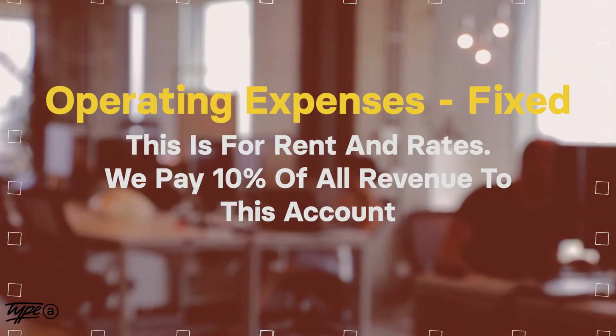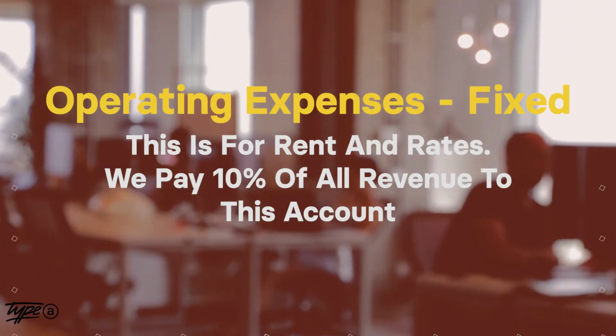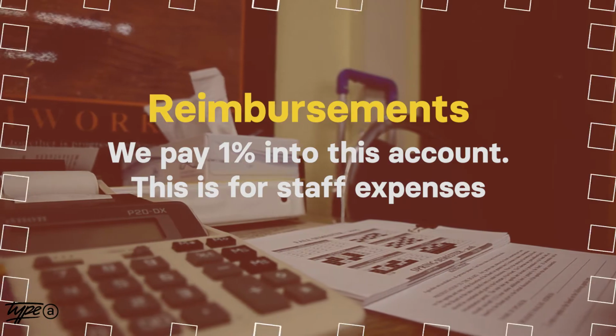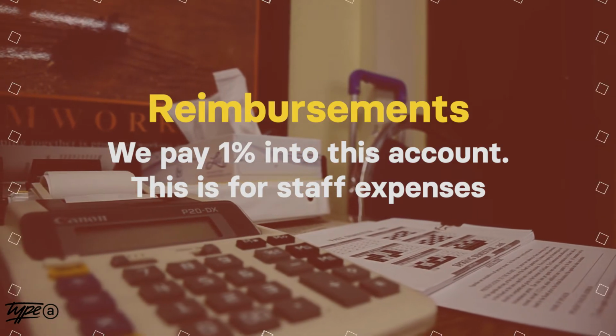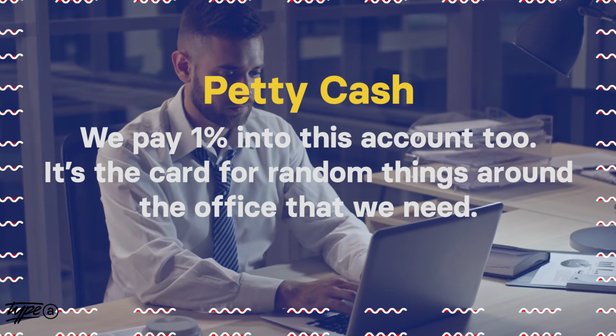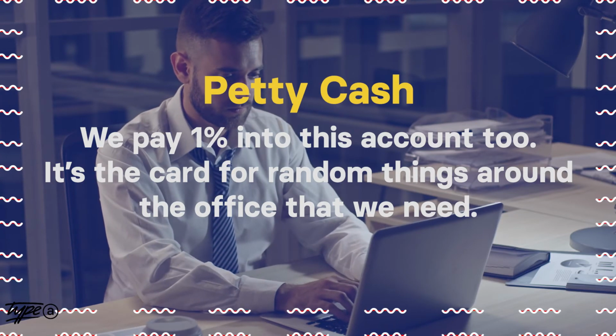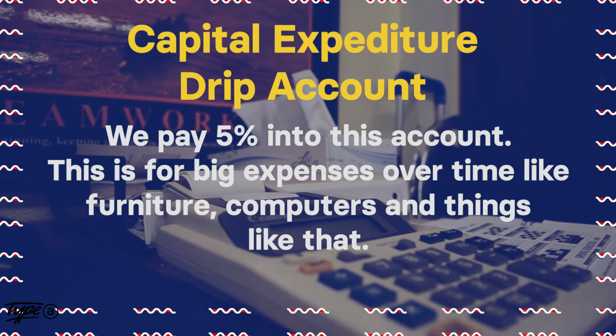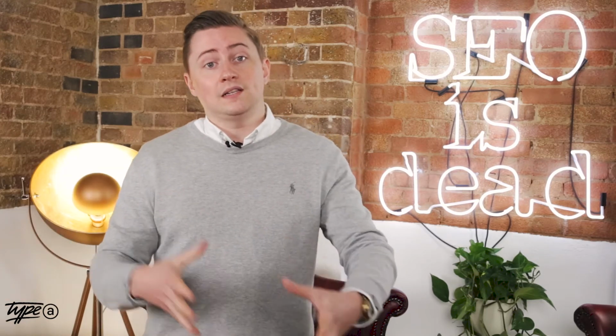Next is OpEx fixed, operating expenses fixed. This is for rent and rates. So we're based in London, so it's painfully high. We put 10% into this every month. Next is reimbursements, pay 1% into this account. So this is essentially for staff reimbursements like taking clients out, travel, and basic expenses. And also petty cash, we pay 1% into this account, and this is for things like buying milk and tea bags and all that sort of stuff. And next is a capital expenditure drip account. We pay 5% into this, and this is for big expenses over time like furniture and computers and things like that. So when a new team member comes on, we have money to buy their hardware.